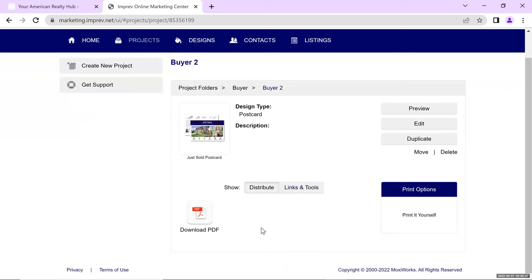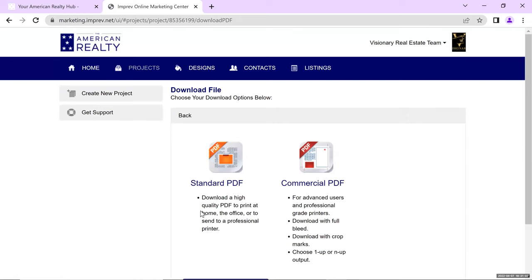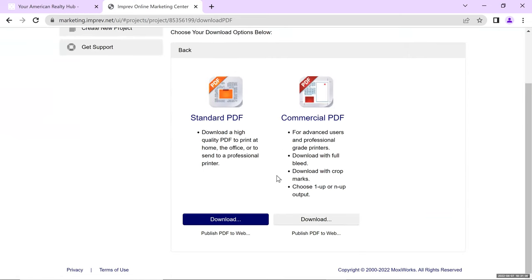And it pulls me to my same particular area, but this time it shows download PDF. This is because with a postcard, you're going to want to print it. So you're going to download a PDF, then that will be uploaded to whatever you want to use to print it, or you'll take it to a printer to be printed. There are no print it yourself options or order through here yet, but just know you can download the PDF and then use that to print it for you.